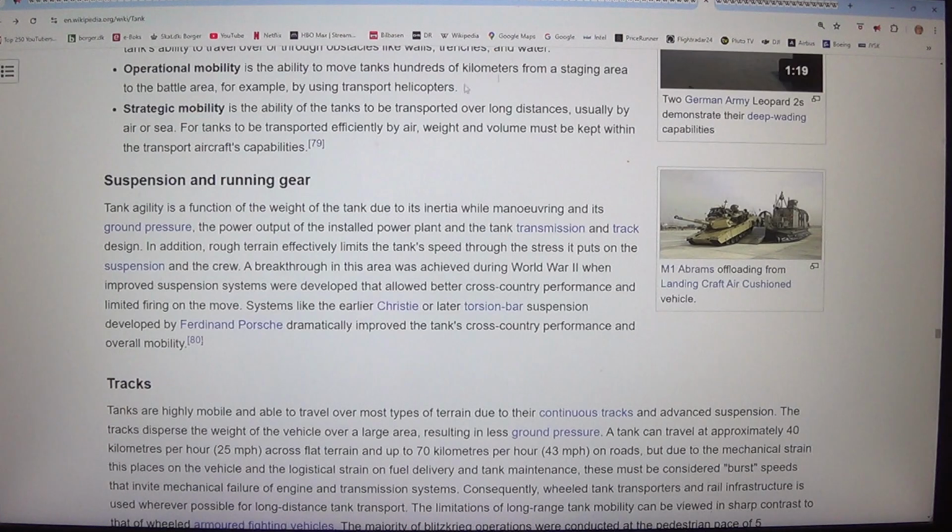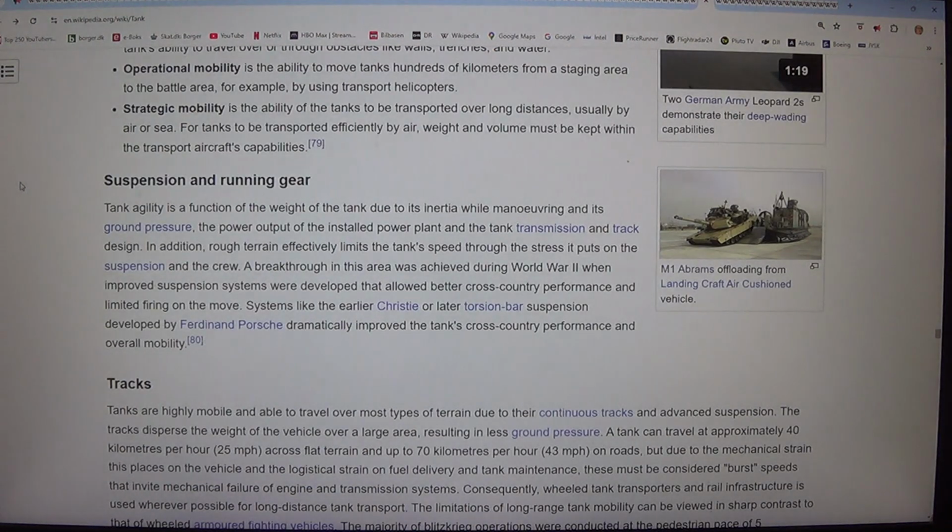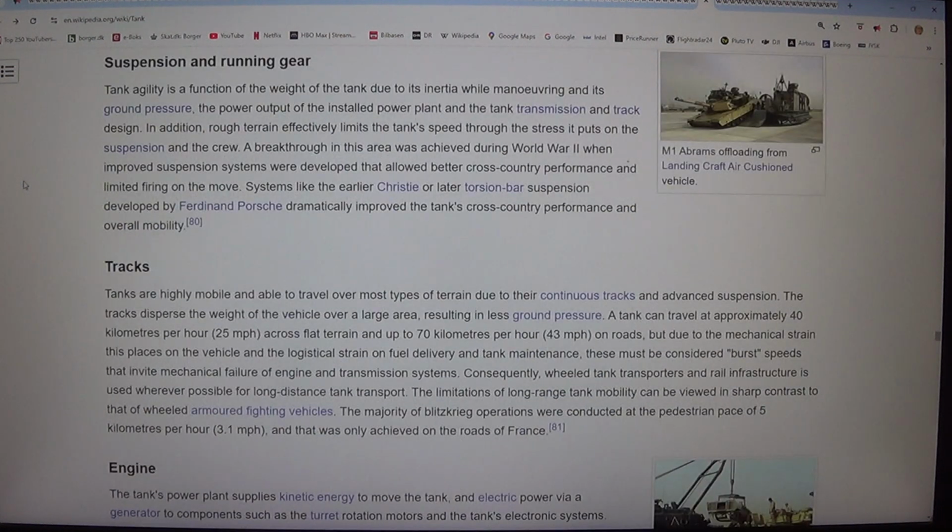For tanks to be transported efficiently by air, weight and volume must be kept within the transport aircraft's capabilities. Suspension and running gear. Tank agility is a function of the weight of the tank due to its inertia while maneuvering and its ground pressure, the power output of the installed power plant and the tank transmission and track design.